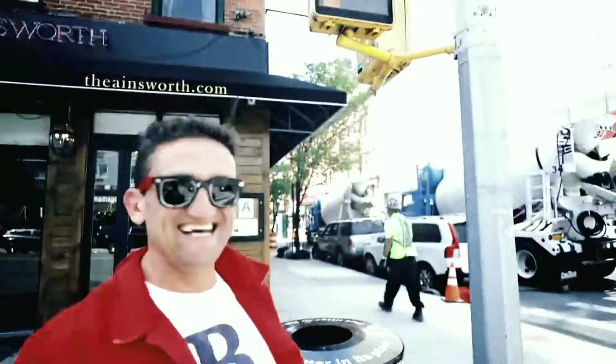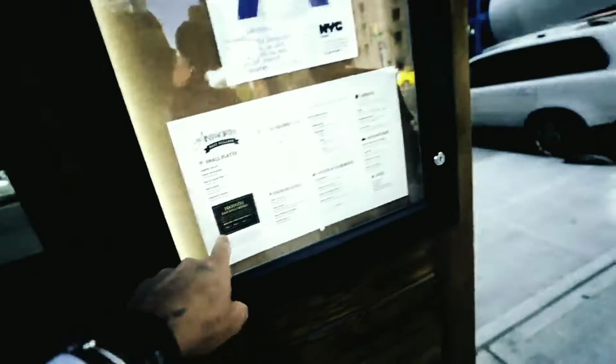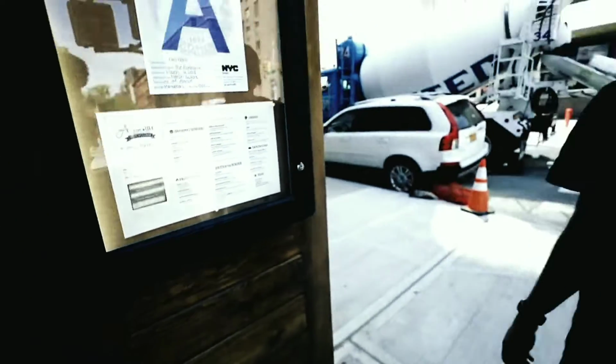Okay, this is the place that has the wings. Look, there it is. So expensive. $1,000.